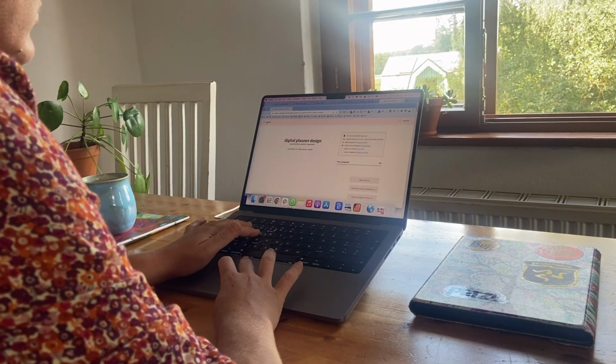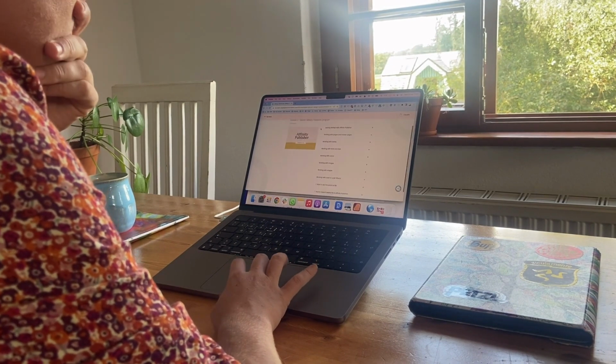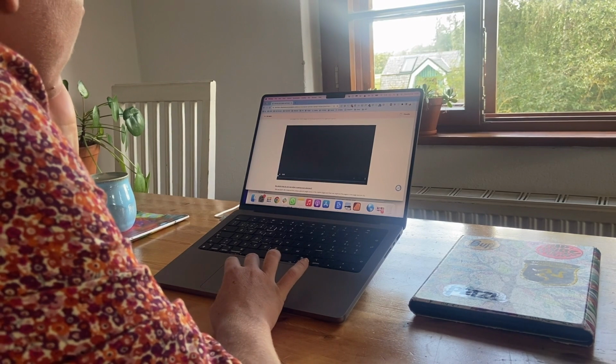So in week 5, we got into the discussion on digitizing my planner pages, which I previously sketched last week in the Concepts app. And I spent a lot of time this past week going through the lessons in Module 2 and Module 3 in DPDM. That's the Digital Planner Design Mastery.